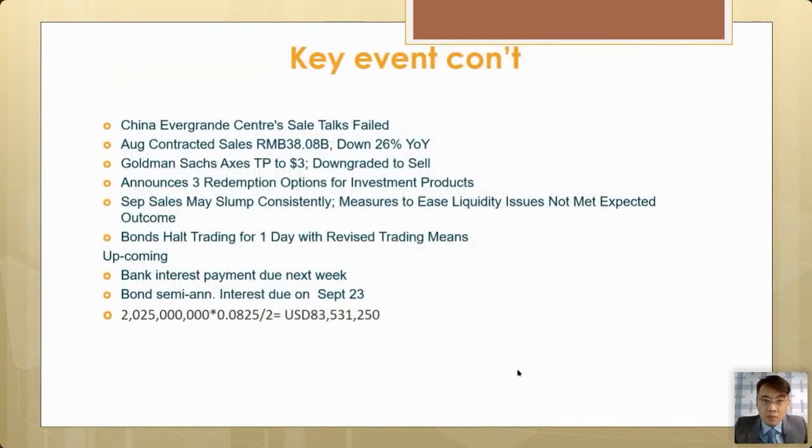Another big event is about China Evergrande. It has actually been the focus of the month for a few months now. At the beginning of the month, it had talks to sell some assets because the government had urged them to unload some of their assets to lower their debt. But these talks failed because a couple of the government-owned enterprises refused to pay a premium for that. So it fails. This is bad news for them.